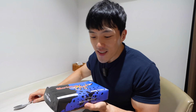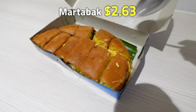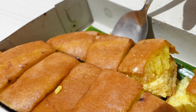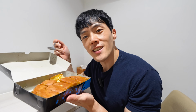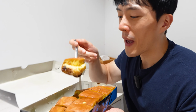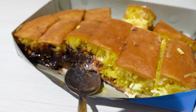I am not done with my dinner just yet because I have this thing called martabak, which is kind of like Indonesian pizza. So this one that I got is half chocolate and half cheese. So this side is cheese and that side is chocolate. This is actually my first time eating martabak too. I guess it's less like pizza and more like pancake. The pancake part is actually like pancake. Smells and tastes very sweet, but it's just a lot thicker than the pancakes that we typically have.